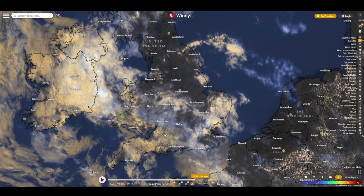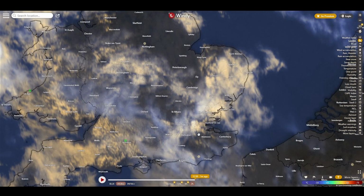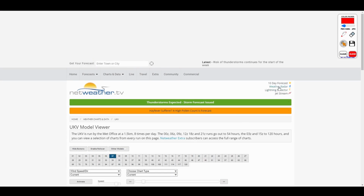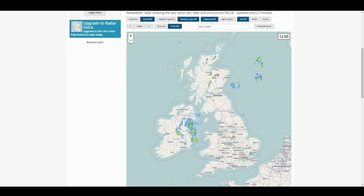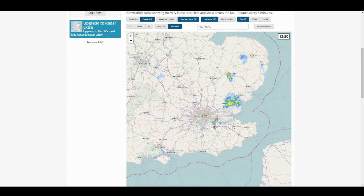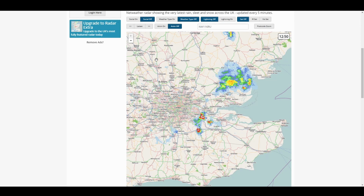You can see here we've got those kind of cumulus clouds starting to form, definitely a sign of the unstable atmosphere. And actually it looks like convection might have started just to the south of London there. And if I show you the weather radar, you can see number one, we've got thunderstorms across Scotland at the moment, but actually looks like we might have the beginning of our thunderstorm event starting to occur here, with a couple of thunderstorms moving towards London.